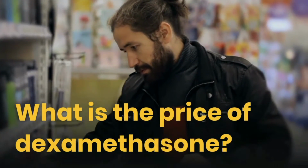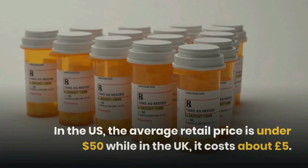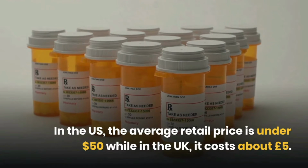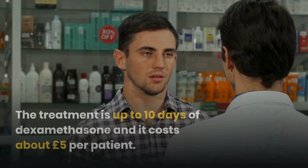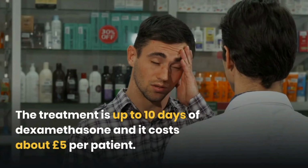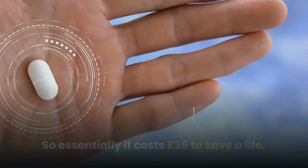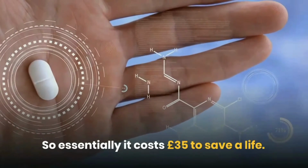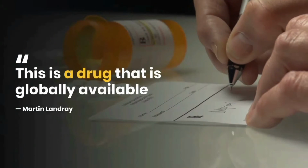What is the price of dexamethasone? In the US, the average retail price is under $50, while in the UK, it costs about £5. There is a clear benefit. The treatment is up to 10 days of dexamethasone and it costs about £5 per patient. So essentially it costs £35 to save a life. This is a drug that is globally available. Martin Landray.